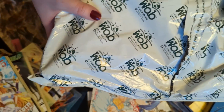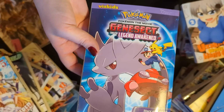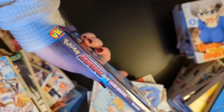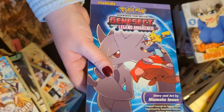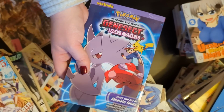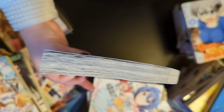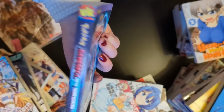We are getting there. There's this parcel and then one more. Oh no, I feel like it's gonna, oh dear. Oh, that was close. Okay, so on top we have Pokemon Genesect and the Legend Awakened. I really love collecting Pokemon manga, and collecting all the movie one-shots has been a real challenge, but finding them here and there all over the place has just been quite fun. This is a bit battered. It's a bit wavy. There's like an indent, like someone's punched it here. It actually isn't too bad considering it's a kid's manga.